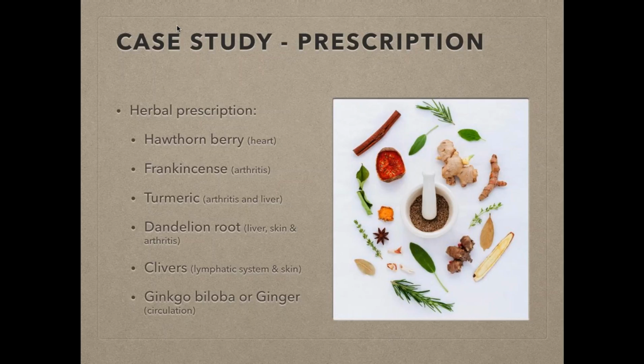Now hawthornberry is an excellent cardioamphoteric, which is a heart normalizer. So what it does, it can't cure the heart murmur. No one can cure that. But what it does support is overall heart health and nutrition and function, just to support the horse and keep them ticking over. It's really good for age-related heart degeneration, and unlike something like foxglove, it is an entirely safe herb.